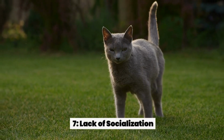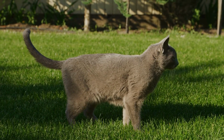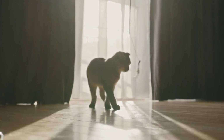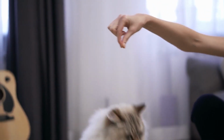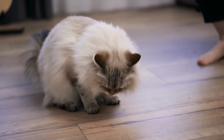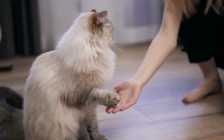7. Lack of socialization. Kittens that aren't properly socialized during their early development stages may grow up to be more fearful or aggressive, leading to biting behaviors. Socialization is crucial for helping kittens learn how to interact appropriately with both humans and other animals. When a kitten is exposed to a variety of people, environments, and situations during their critical socialization period between 2 to 7 weeks old, they're more likely to grow into well-adjusted adult cats.